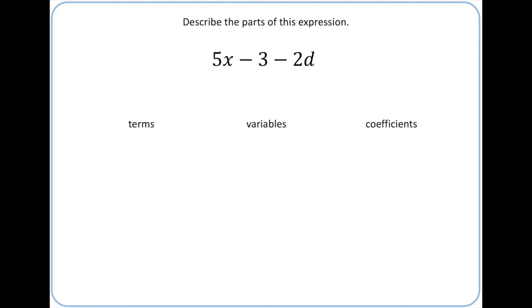Okay, guys, let's see what you've got. 5x is a term, minus 3 is a term, minus 2d is also a term. Variables, the letters. We have x and we have d. Coefficients, the numbers that come in front of the variables. We have 5, and I wonder if I've caught anyone out here. Have you written 2 or have you written minus 2? Well done if you wrote minus 2. That one was a tricky one.